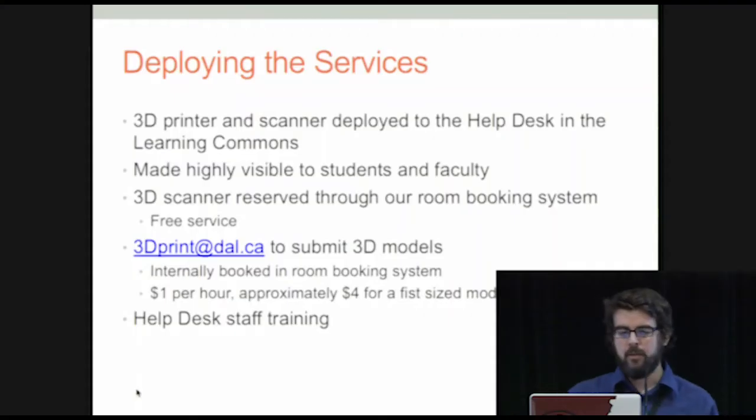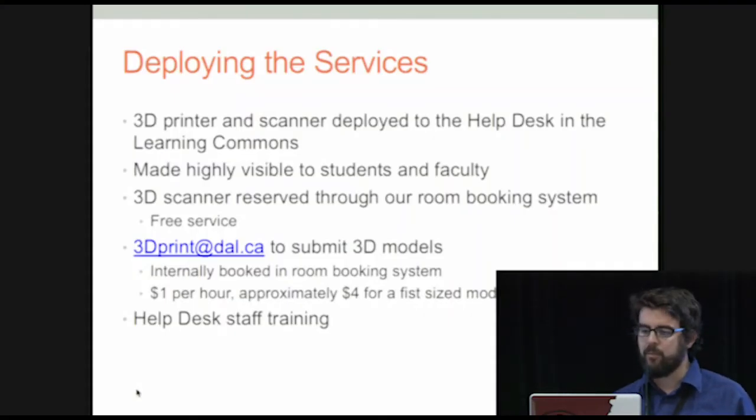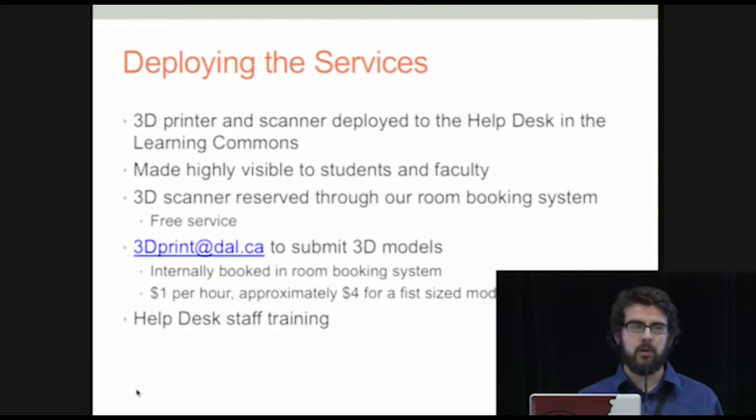So after all that time we spent in the IT lab, we decided to just go out and make it available to the public. The 3D printer went first, and soon after, we brought the scanner down to the help desk in the Learning Commons of the Killam Library. This is the first floor. It's high traffic, as Mark said, and it was very visible, but it's also behind the help desk. So it's because, as you've seen, the 3D printer is high temperature, so it kept it away from people with curious hands who wanted to put their hands in it.